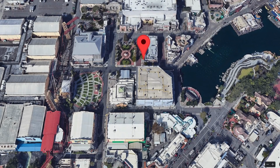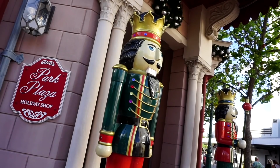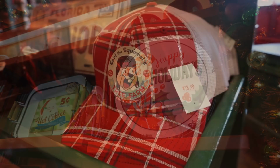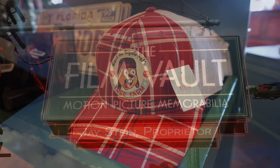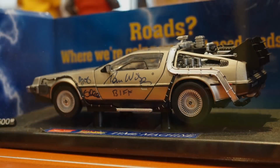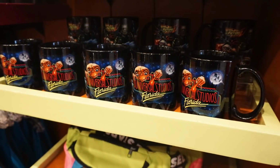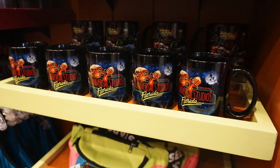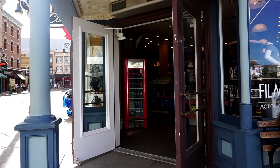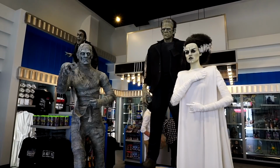Since we're in the New York area, let's start with the Park Plaza Holiday Shop. This is the park's holiday store where you can find Christmas tree ornaments and more throughout the entire year. It's a relatively small shop, but offers the full range. Next, we have The Vault, which is located right across from Transformers and sells merchandise based off of extinct Universal classics, like Back to the Future, Jaws, and Ghostbusters. If you remember the Universal Studios of the 90s, this is definitely a store you'll want to check out. Now, there used to be a range of products tied to both the original rides here and horror classics, but Universal has moved the monsters over to Hollywood.